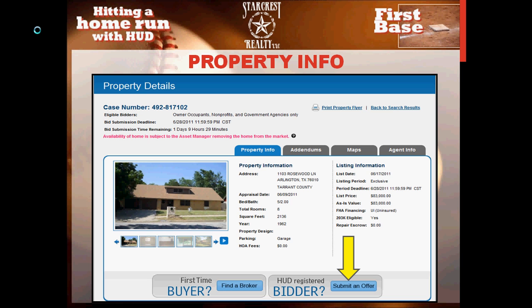Now on the right-hand side, the listing information tells me the list date and the listing period. Exclusive means owner-occupant only at this point. As far as I'm concerned, I can't bid for nonprofits and government agencies. I'm a selling agent. So for my purposes, it is available for owner-occupants, not for investors. Now, the list price and the as-is value in this case are the same, meaning this one has not been lowered. It is priced exactly at that FHA as-is value.